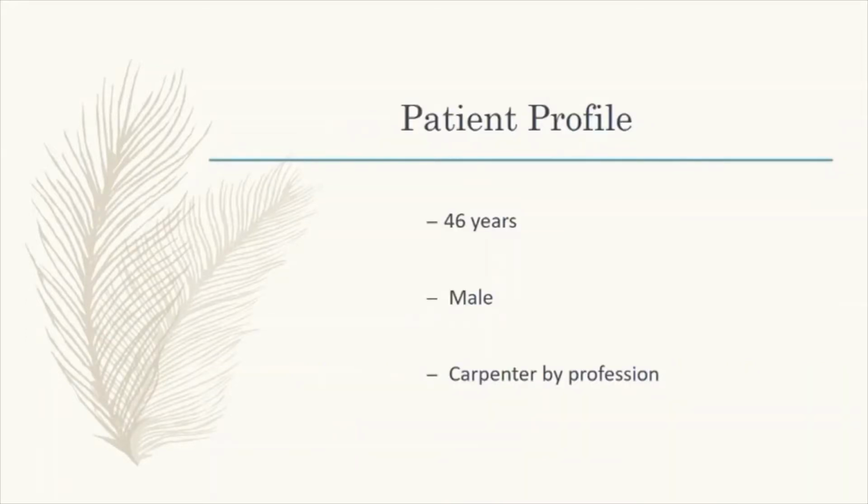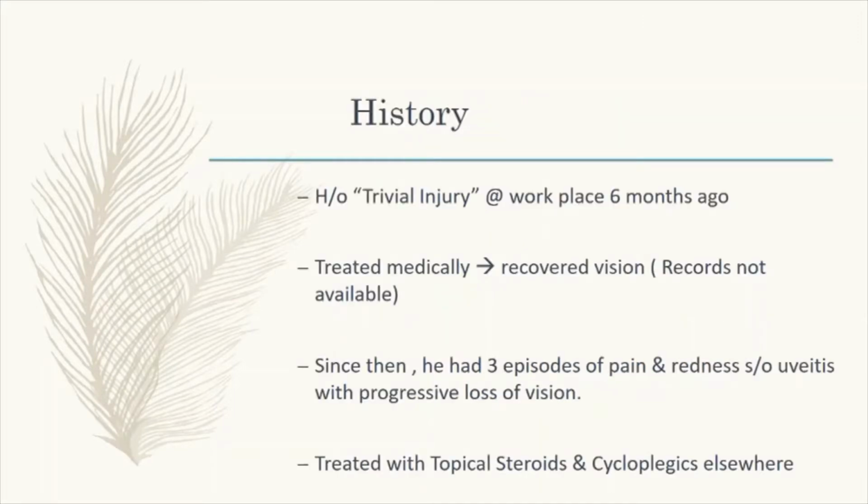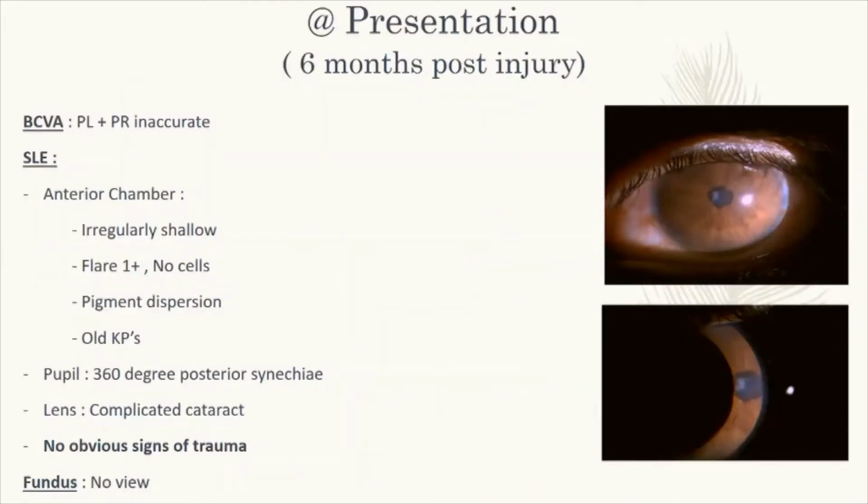This is a video of a 46-year-old carpenter. He gave a history of injury which was treated medically, with recurrent episodes of pain and redness. At presentation, his best corrected visual acuity was perception of light with inaccurate projection of rays.